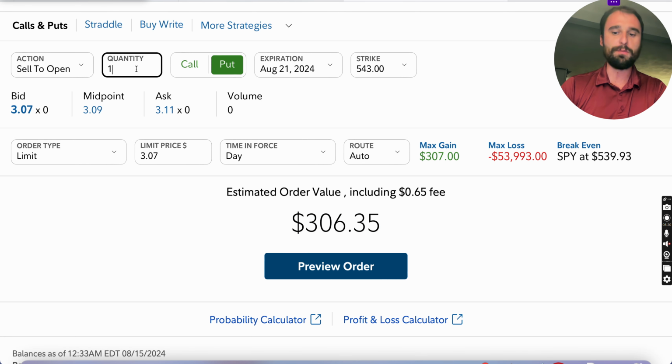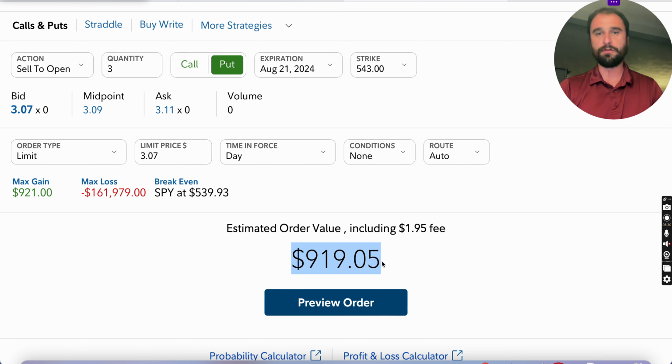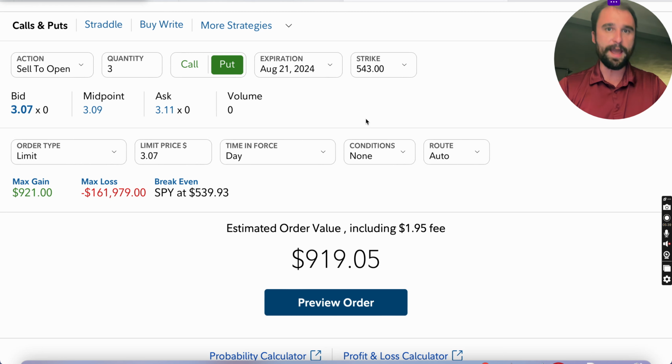So as you can see, depending on the strike, if we try, let's say, 400 shares at a strike of 543, now we're talking over the amount that we need. If we try 3, now we're talking about $900, so not quite 1,000. But you can see how playing around with the numbers, and also the strike price and of course the expiration day, will determine ultimately how much you can generate.